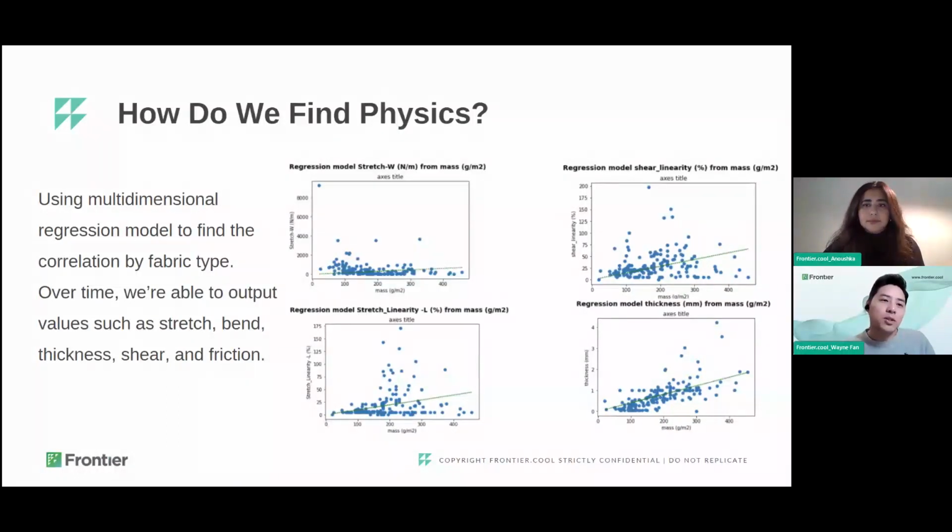The second pool is that we actually got a lot of our data from the conventional physical property testing protocols, such as from AATCC, ISO, or ASTM, which a lot of you are probably very familiar with. And then the last pool is our user-generated physical properties. So with that, we ran a multi-dimensional regression model across all these data sets.